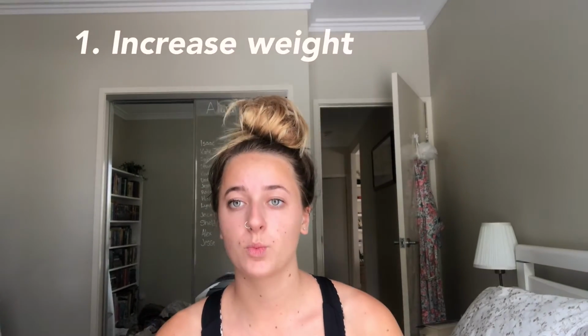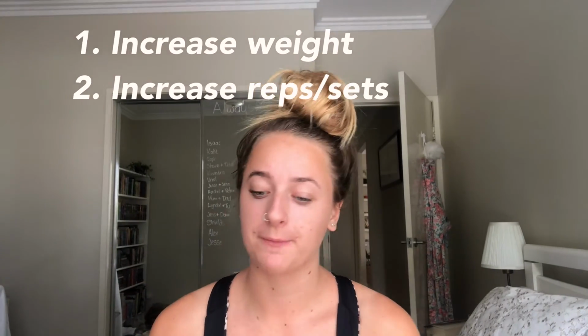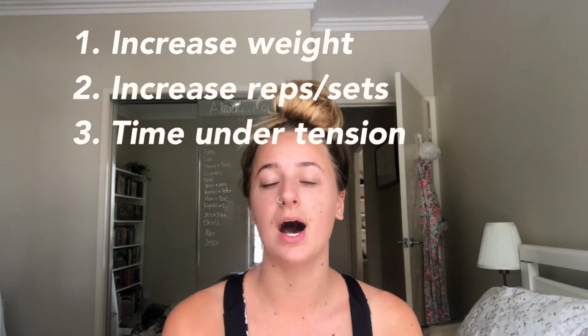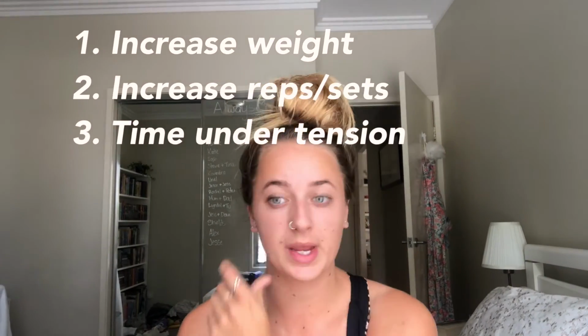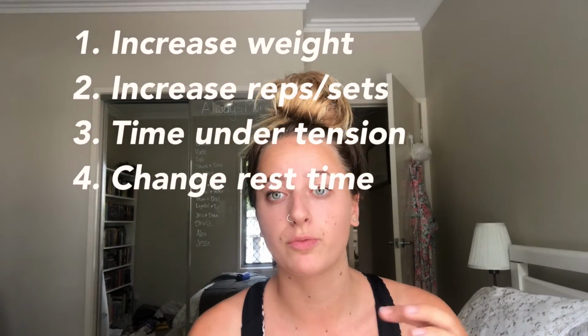Just really quickly, I'm just going to list off the different ways to progressive overload. If you're really interested in getting a bit more detail about those, send me a message on Instagram or do your own research. So, 1, increase the weight. 2, increase the reps or the sets you're doing. 3, increase the time under tension that your muscles are doing the movement. 4, increase or decrease your rest period.